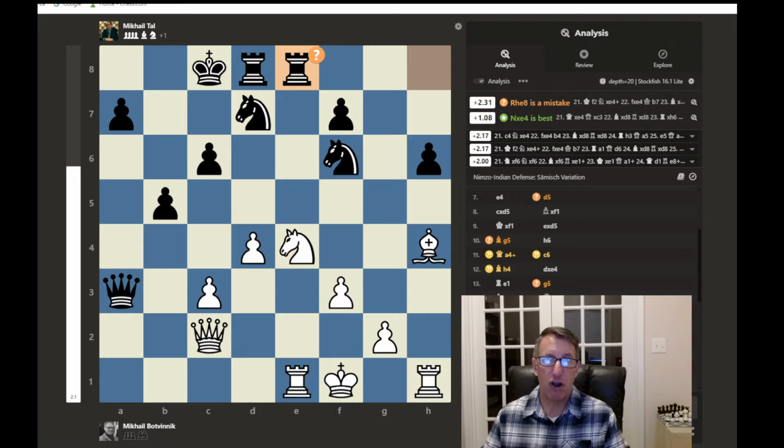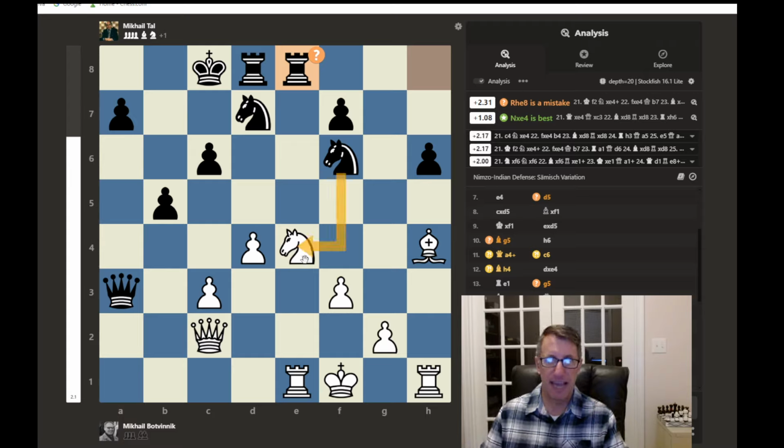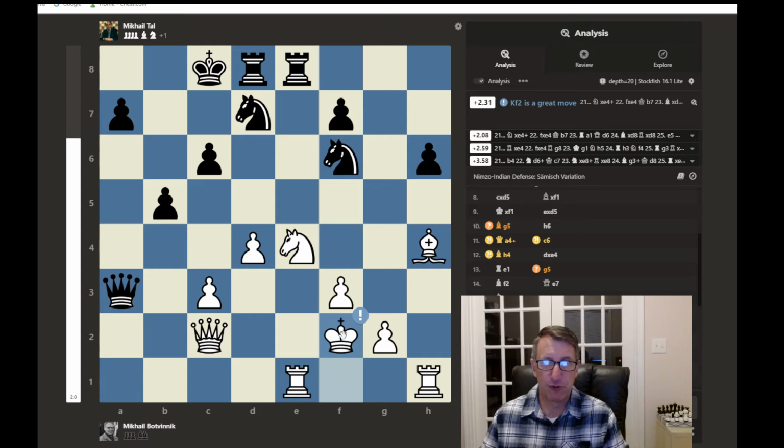So Tal ignores that, and he plays a mistake here. It would have been better just to capture. But Tal is known as being a crazy attacking player. He just had a bad game in this one, and we'll see what happens here. So the king moves forward, a great move, because what did that do? It allows the rooks to communicate with one another, to back each other up.